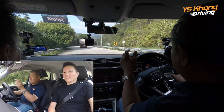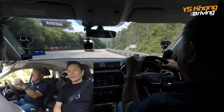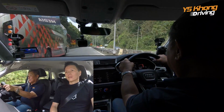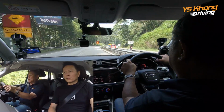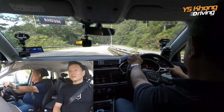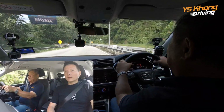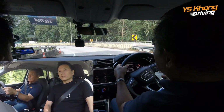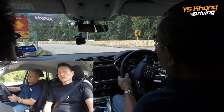So anyway, let's do a wrap up. So overall, my opinion of this car is good. If you ask me, is the 1.4 liter engine enough? Yes, it's enough for about 95% of the people who want a car like this. It's enough. For me, it's enough, but not really enough.